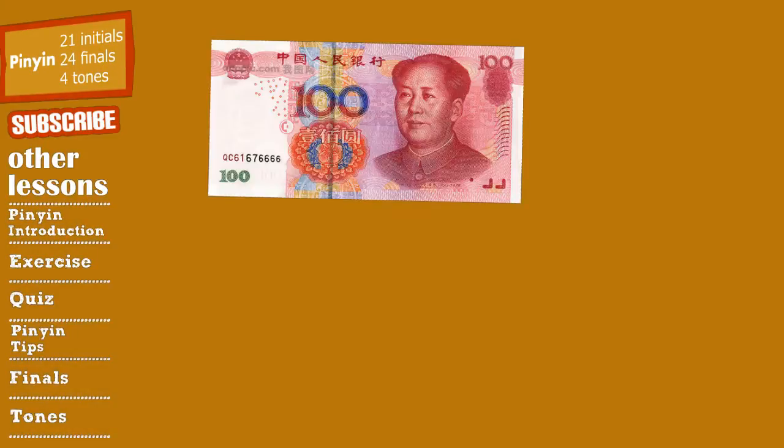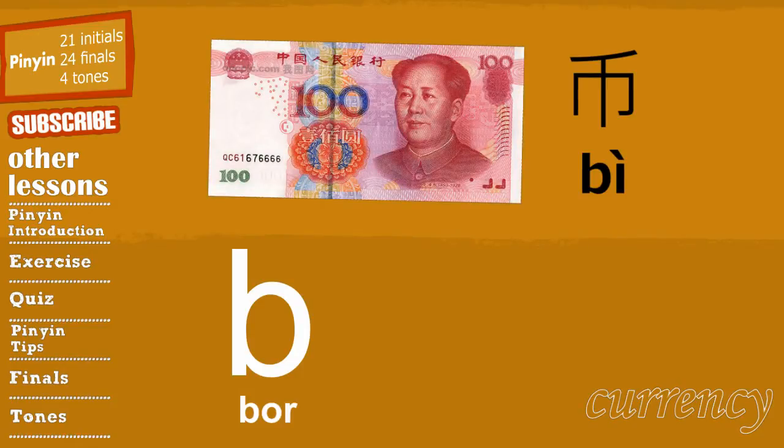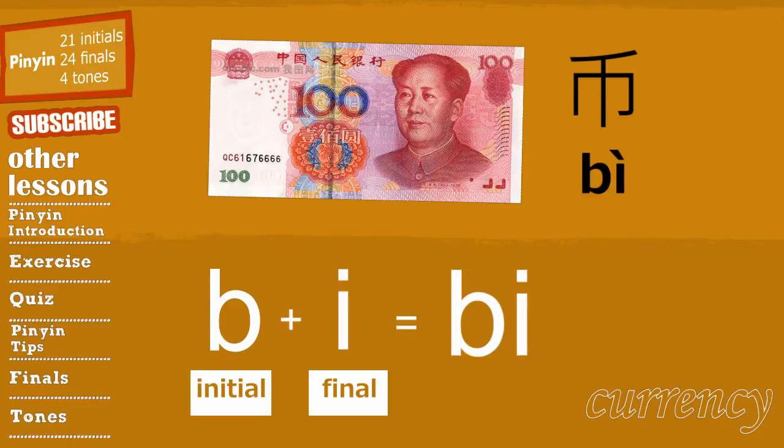The first word I'm going to teach you is 币, meaning currency. Remember this initial? 波. When you place 波 in front of a final, 一, it becomes 币. 波一, 币.